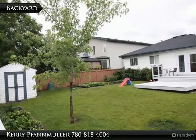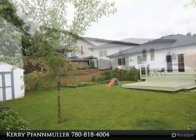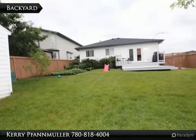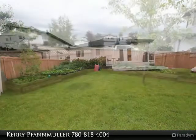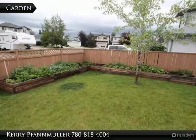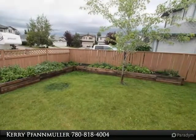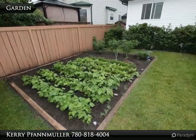The beautiful backyard comes with a shed and sun deck. This yard is fully fenced and spacious with room for the kids or pets to run around. Enjoy the perennials and privacy fence already done. Grow your own veggies in this lovely garden plot.